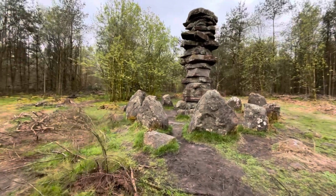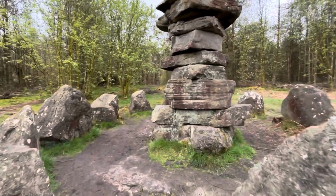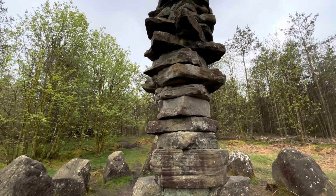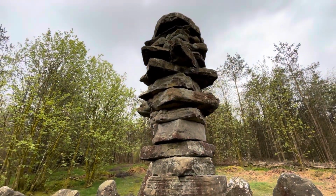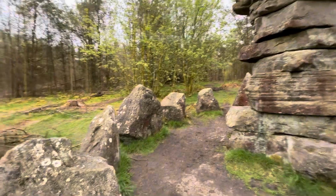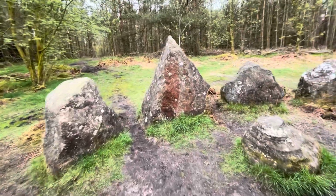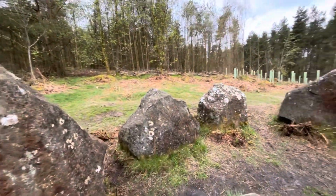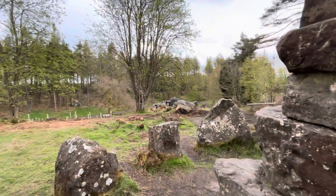This stone circle. So this was built in the 1700s. It's a Druid temple. It's huge. It's got to be about 20 feet. It's right in the heart of the woods. There it is down there.